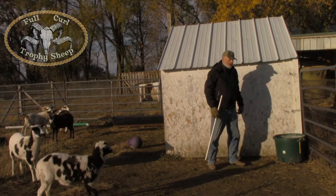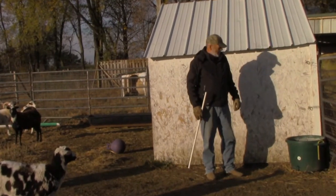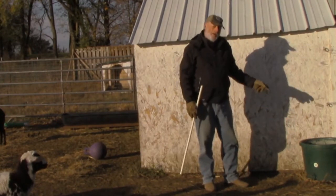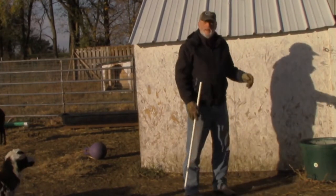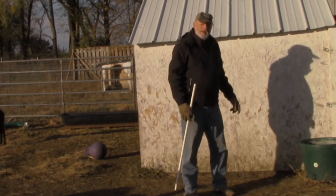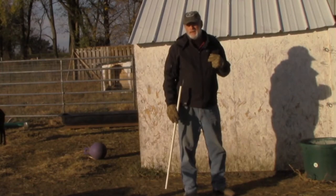Well, between snowflakes yesterday and ice in the stock tanks today, it appears winter's here. Won't be long, we're going to have to put the tank heaters in. And speaking of heaters, let me get the ice broke on the rest of these. We're going to come back and I'm going to tell you all about my heated jacket.